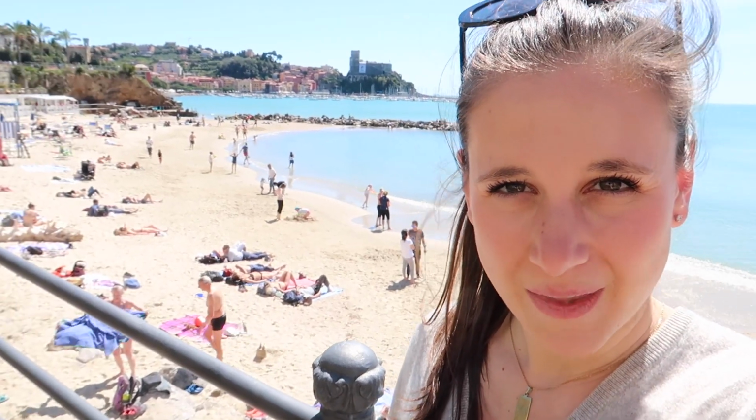Channel. So today we are in Lerici, and as you can see it's only April, but people are already on the beach and the season has already started. People are already taking their baths in the sea, and I also can't wait, but as you can see I didn't expect it to be so warm. Today I have my cashmere pullover on and it's really hot actually, but I might take it off later.